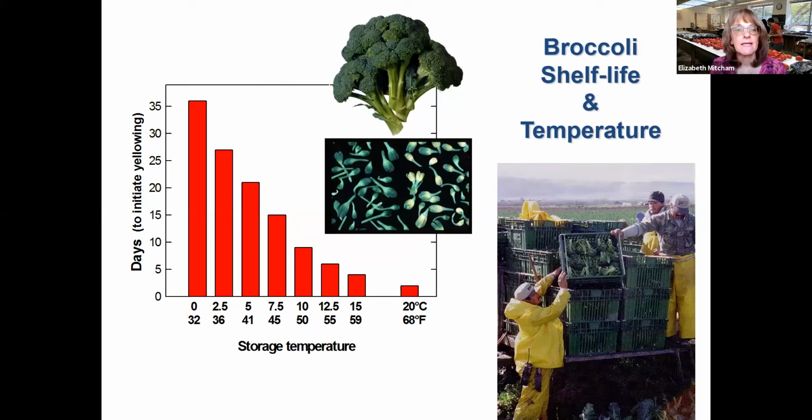This example with broccoli gives you a little bit of a feel for how temperature affects shelf life. At the very bottom, we have our temperatures in Fahrenheit, and on the y-axis, we have the number of days until the broccoli starts to show yellowing. Most consumers don't want their broccoli to be turning yellow. What you find is that at the lower temperatures, and 32 degrees is the recommended best temperature for broccoli, we have a lot of time, over a month. But if the temperature is at 68 degrees, we only have about 2 days. So it makes a big difference, and it's a bit of an exponential curve here.